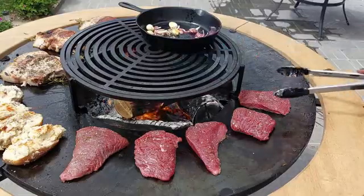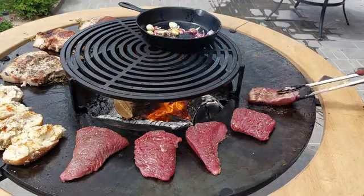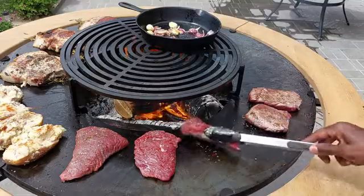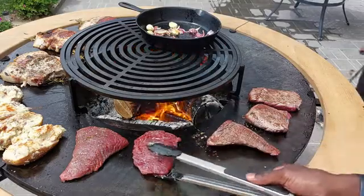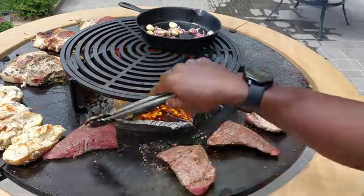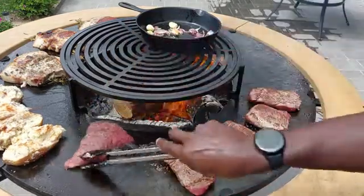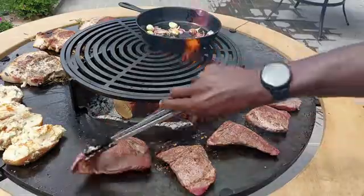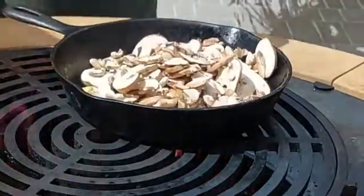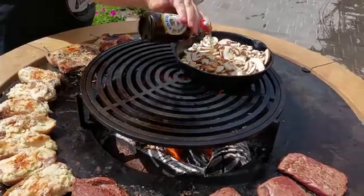All right, now let's go ahead and get our steaks turned over. Okay, now with the steaks, what I did like about these was they were seasoned good. You know, I added salt, pepper. I kept it super simple with the steaks, but I just like the way that they cooked on this OFYR. It was on the hotter side as opposed to the cooler side where the pork chops were.